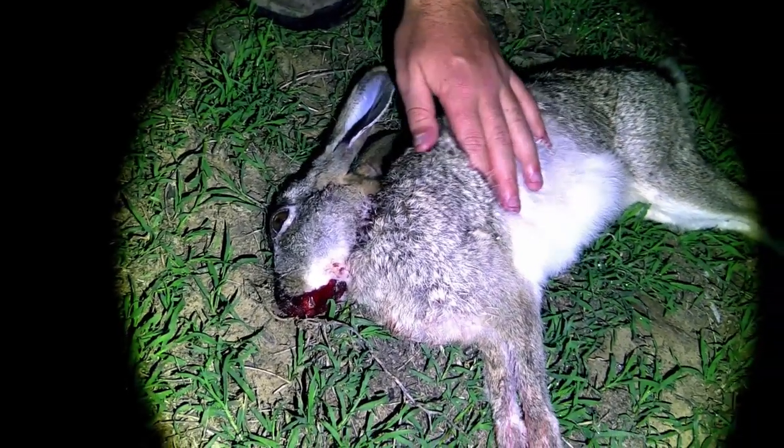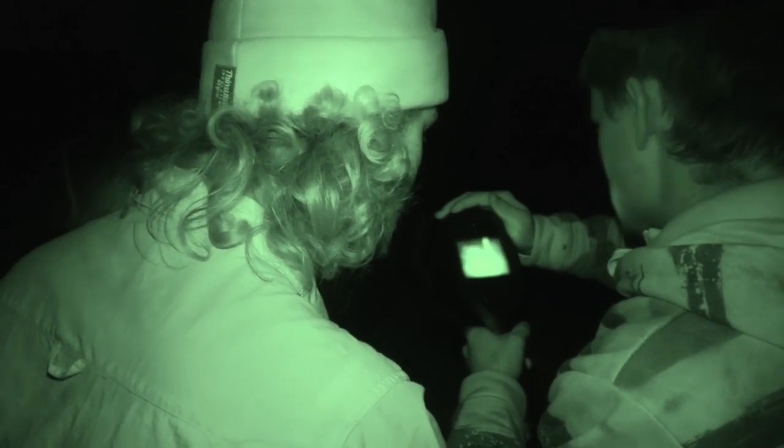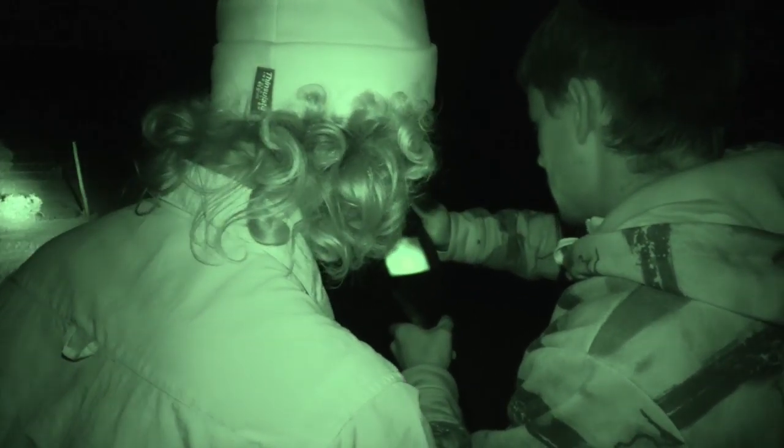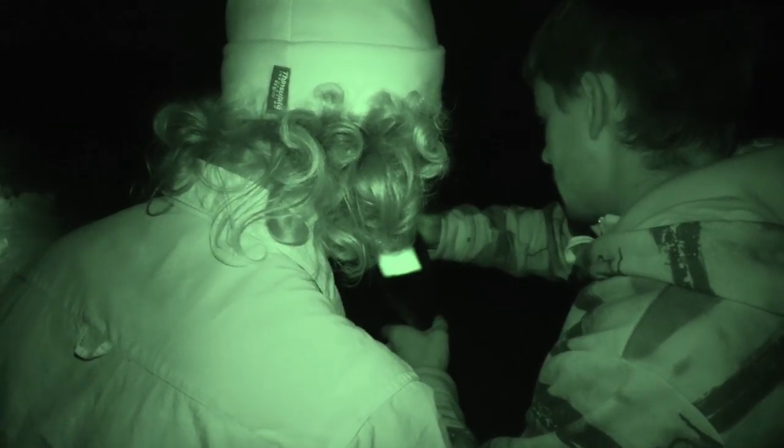And if they keep still, they're the same color as the bushes, so you won't even see them, even in broad daylight. It's been an awesome night so far, but it's not over yet. We've shot plenty of scrub hares, but I want to take home just one more spring hare.